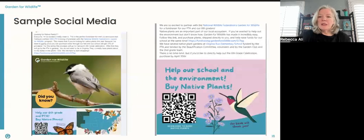And here are 2 examples of Facebook posts from a group in Virginia. The coordinator used some assets from the Garden for Wildlife website. You can see our little service map there. The postcards, and one of the Did You Know posts. And so far, she's generated a lot of supporters and sold over $600 in native plants in 1 week in February. So we think that's pretty amazing.